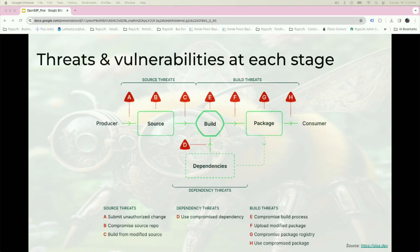It includes the threat of an author, an authorized individual introducing an unauthorized change, in other words, an insider threat. Unauthorized changes to source and compromised source repositories could include someone attacking sources before they are submitted to official repositories, or someone using an IDE or other developer tool to introduce malicious behavior into sources. If we're going alphabetically through these, A is submit an unauthorized change, so an adversary introducing a change through the official source control management interface without any special administrator privileges.